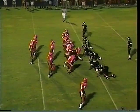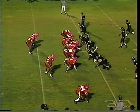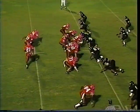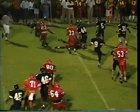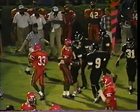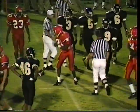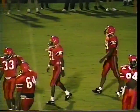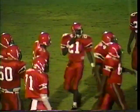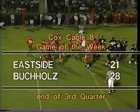Lots of confusion outside the offense. 10 seconds left to go in the third quarter. Unbalanced line. All kinds of blockers over there to the weak side. Rushing, nowhere to go. Picked up about 1, and that will be it for the third quarter here at Citizens Field. I hope nobody's tuned out for this game, be it Buchholz or Eastside, thinking it was over. Because right now, coming into the fourth quarter, the score is 28-21 Eastside.